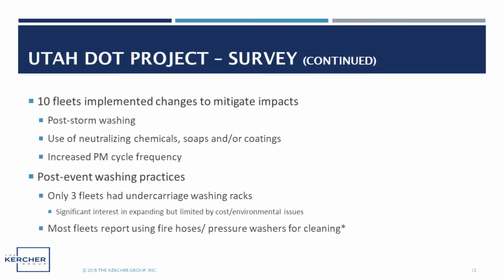Some of the more important changes that came along was post-storm washing. This is another case where I saw a really nice video from MnDOT, put a plug in for those guys, on the importance of post-event washing and what you should do with that washing. A number of the fleets noted that they had implemented post-storm washing practices with increasing and variable amounts of success. A lot of them were using neutralizing chemicals with soaps or other coatings.